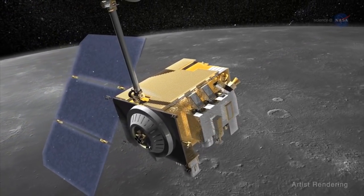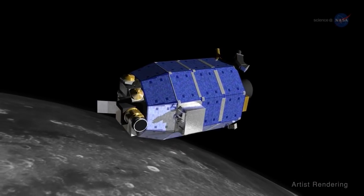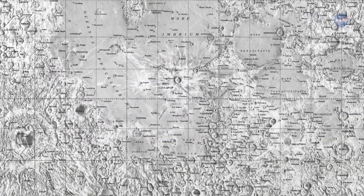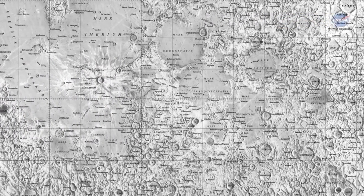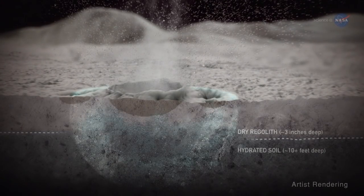from orbit with instruments on several missions. But we still have lots of questions. Where, for instance, did the water come from? Some believe that the water and other volatiles could be remnants of comets and asteroid impacts over billions of years. Others point to recent meteoric showers that can be seen producing water vapor.